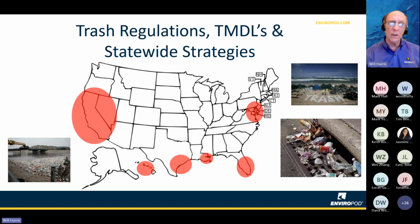In terms of regulation, around the United States a number of locations, regions, and states have either enacted regulation or adopted a TMDL type of regulation to prevent trash and debris from getting into waterways. California, being the most notable at this point, has established trash regulations and set up a statewide strategy for the prevention of trash and debris conveyed in waterways. We'll get into that a little more, but we're also seeing quite a bit of activity in island states like Hawaii, which has become a major issue to prevent trash from being conveyed into their waterways.